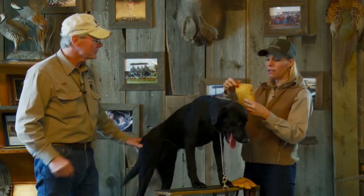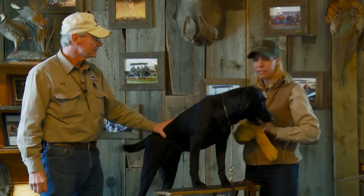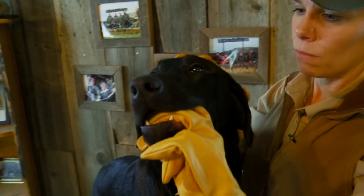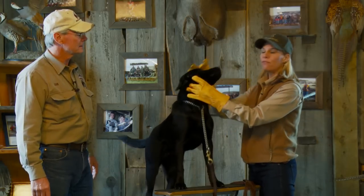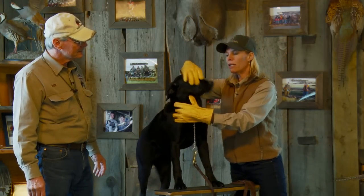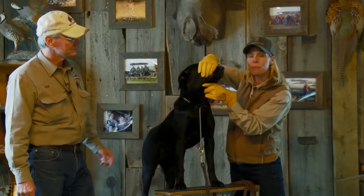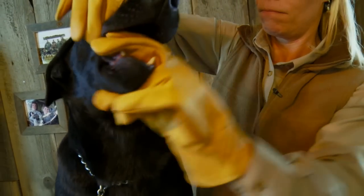So I'm going to start by putting on my gloves, and because Annie heels on my right hand, that is going to be my control hand, and my left hand is going to be my off hand. So I'm going to start by taking my right hand, and I'm going to take my thumb and my middle finger, and I'm going to gently press upon her muzzle right in back of her canine teeth. And as I slightly squeeze, she's going to slightly open up her mouth, where I'm going to take my index and my middle finger and I'm going to begin to roll them into her mouth.